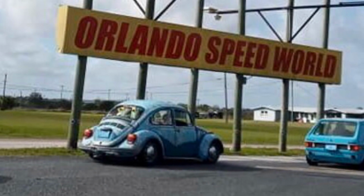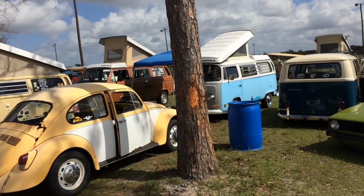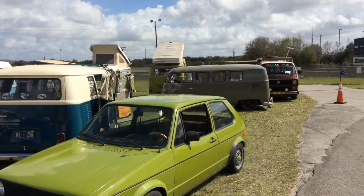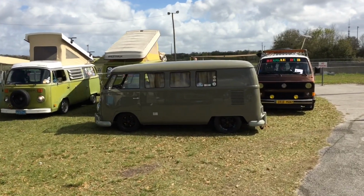Alright guys, we made it to our destination. Orlando Speed World. That's right. Let's go run the track and see what kind of Volkswagens showed up today. Quite a few people turned out today. Can't beat this. Nice day, races, Volkswagens, friends, family.